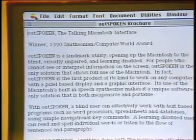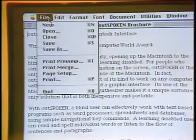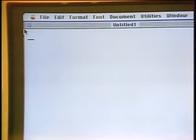Menu. Go up to the menu bar, File. Move to the right to the file menu, and hit the drag key and go down to New. Now obviously I could do Command-N, there's various other shortcuts, but that kind of demonstrates some of the features of the program.